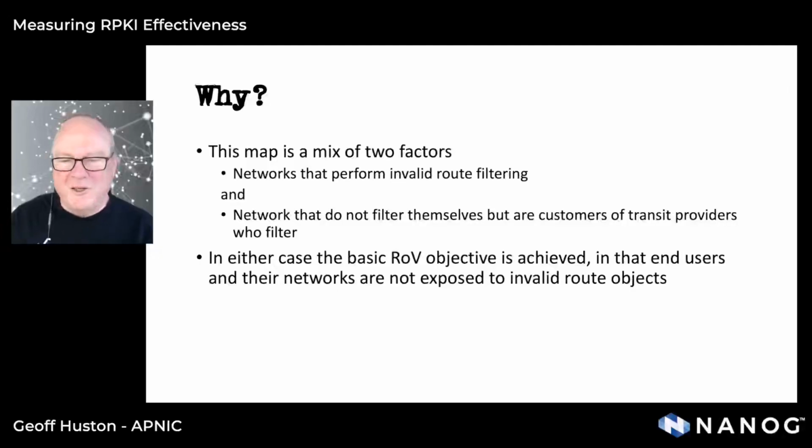But what if I'm a customer of AT&T? I don't have to do anything. If I learn all my routes from AT&T AS7018, then I'm covered. I can't get to bad route objects, because AT&T is doing the work for me.